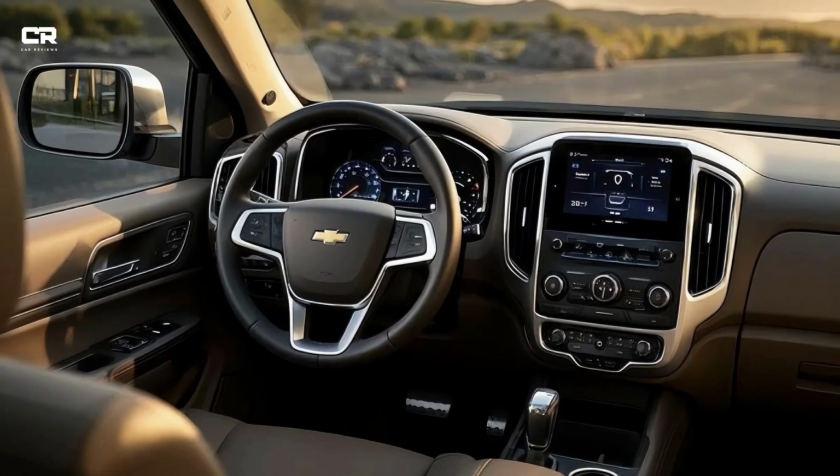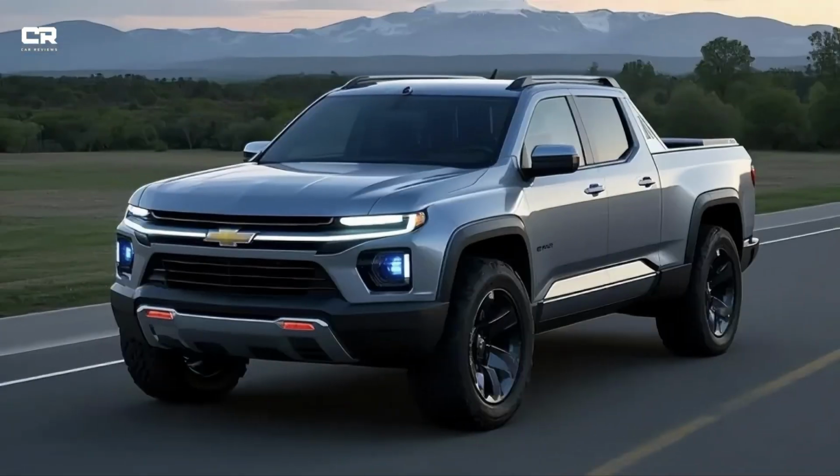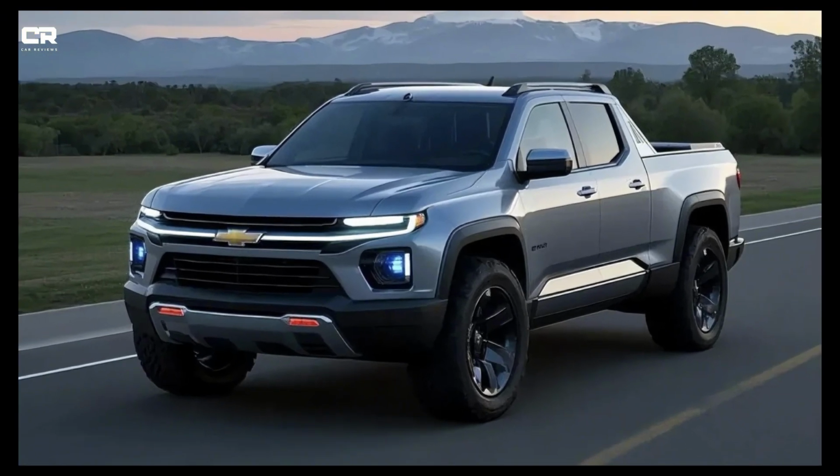But a truck is not just about the inside. It has to look good. Let's talk about the exterior. Exterior design. The Montana features a bold and aggressive grille, giving it a commanding presence on the road.